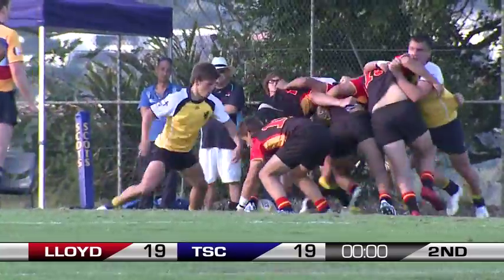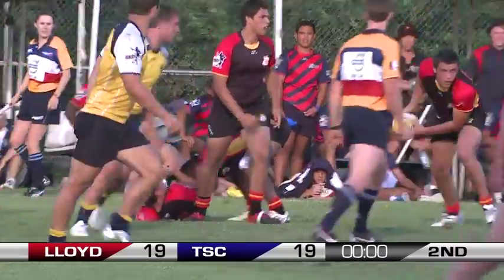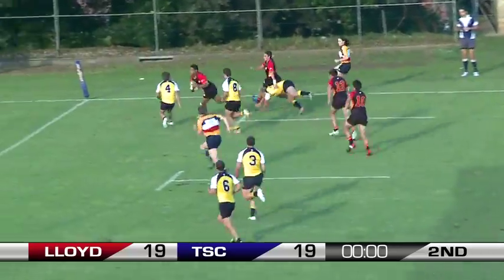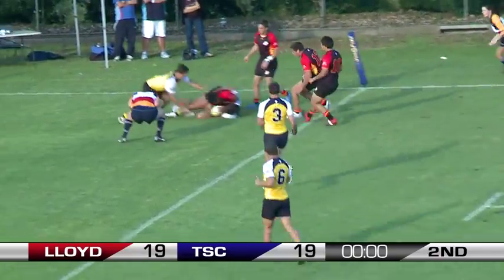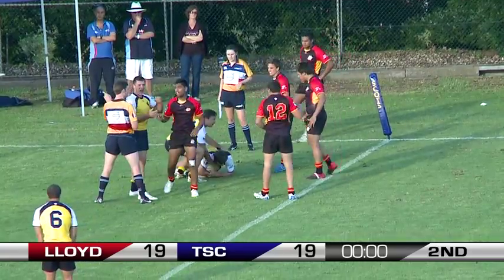So here we go, what more could you ask for? It's a tough scrum, but it's going to be won by Lloyd McDermott. Going to give this back line a chance at winning it for them. No, they're going to go through the forwards, that short side. Could this be the try that wins it for them? It is, it looks like they're over. They held up. What's the decision?